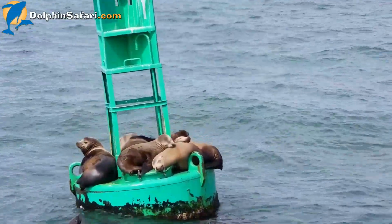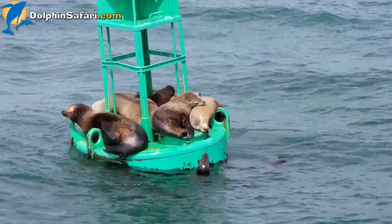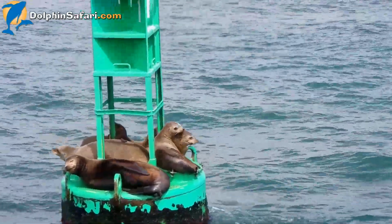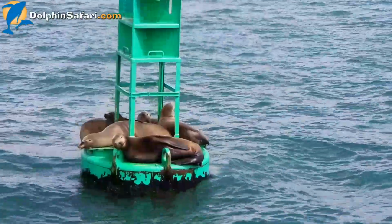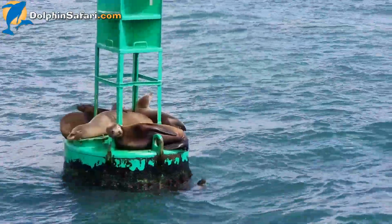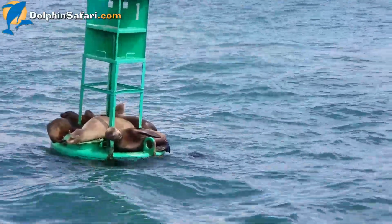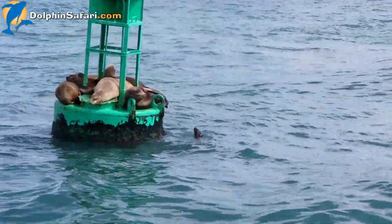Sea lions climb up on these buoys to warm up, dry their fur out. They do most of their hunting at night and kind of hang out during the day. And they eat all kinds of fish. They eat just about any fish that they can catch. We've seen them eat sharks and eels and bottom fish, all kinds of different things. These are California sea lions.